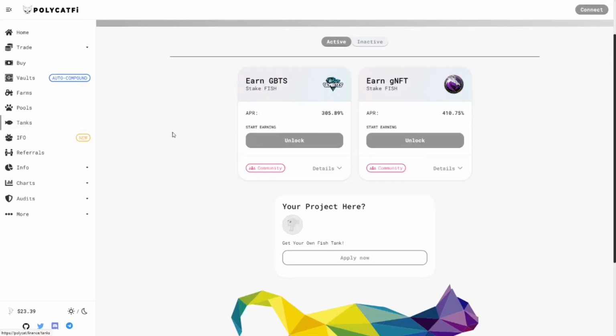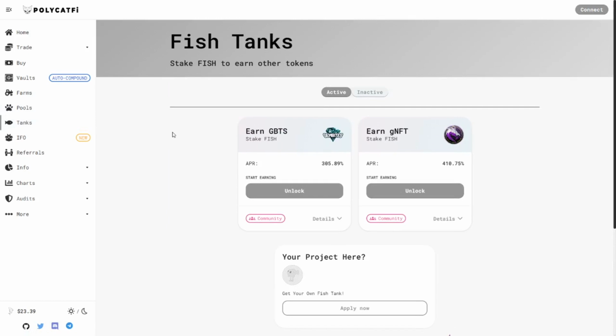Next we have tanks. So if you have earned fish, you can either put it in the vaults, but then of course you have the risk of impermanent loss. If you don't want impermanent loss and you don't want to sell the fish token, then you can stake the fish token here and earn some new project tokens.